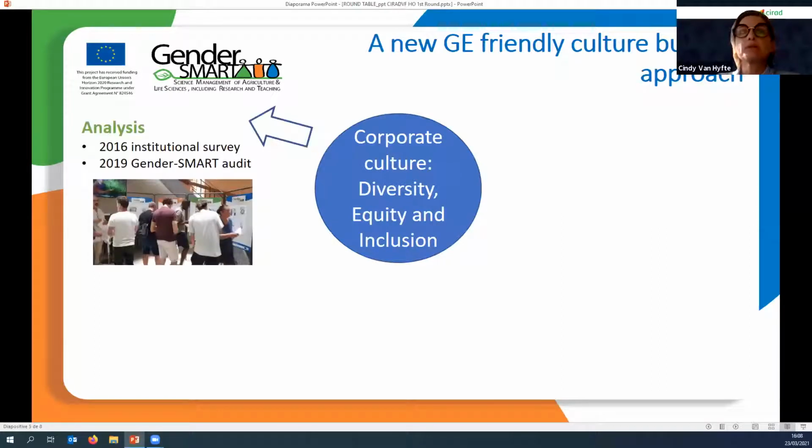First of all, we have done quite some analysis. We ran an institutional survey in 2016, which helped us get data for a corporate agreement for gender equality. This survey was then completed in 2019, thanks to the Gender Smart Audit. On the picture, you will see some people participating in the cartoon poll that we did, where we asked people whether the situations represented by the cartoons, these professional situations, are present in CIRAD or not.